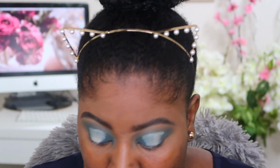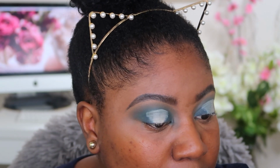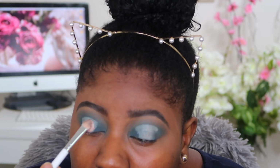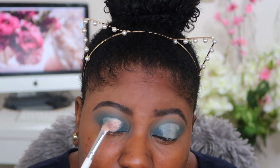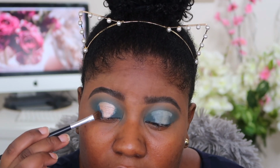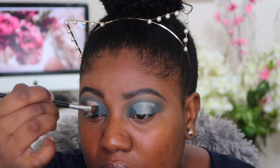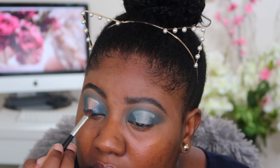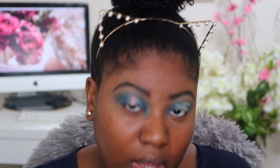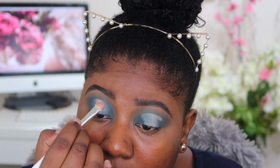I'm gonna lay down that champagne gold color here. I am gonna use a flat shader brush. Okay, so this is a designer brand's eyeshadow brush. I'm gonna wet it. Okay. Okay, going into that blue now. We lost a little bit of the gold, sorry, the champagne, so we're just gonna pop it back in.